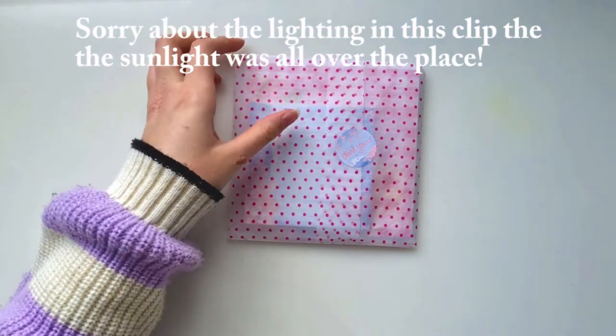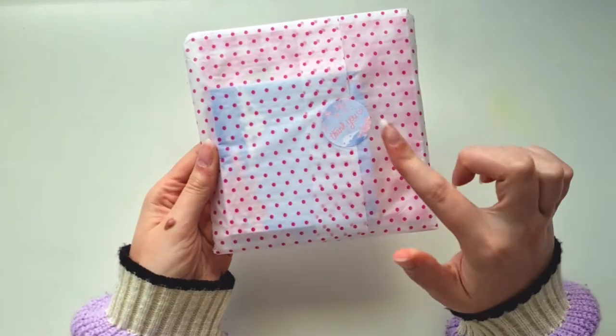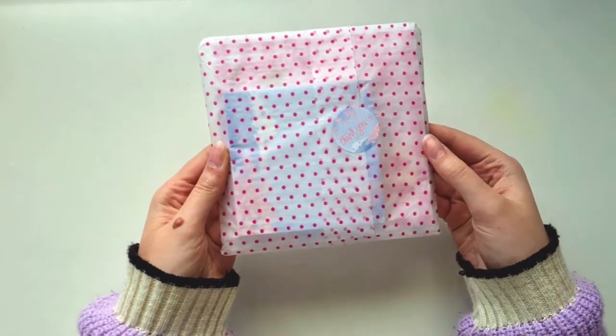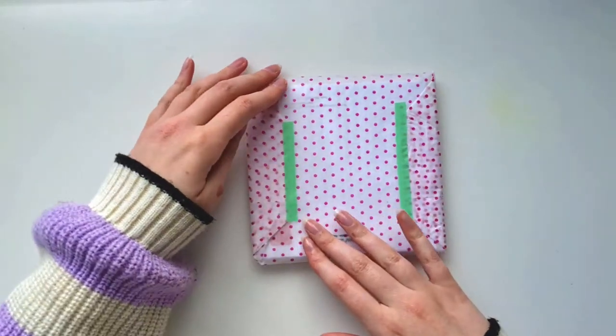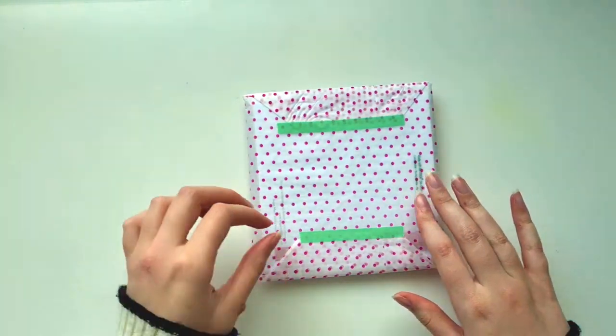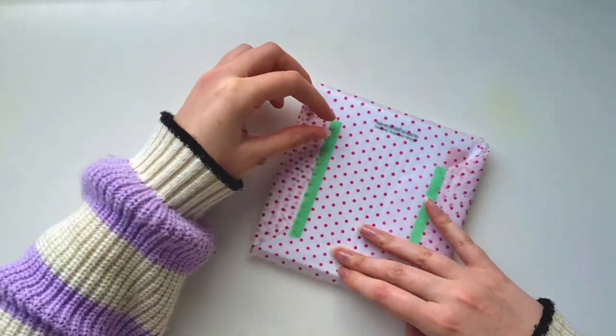So I got an exciting delivery today. Because it's recently been my birthday, I decided to treat myself to some artwork off Etsy. This seller is called Sugar Mochi, and I'm just so excited to open this.